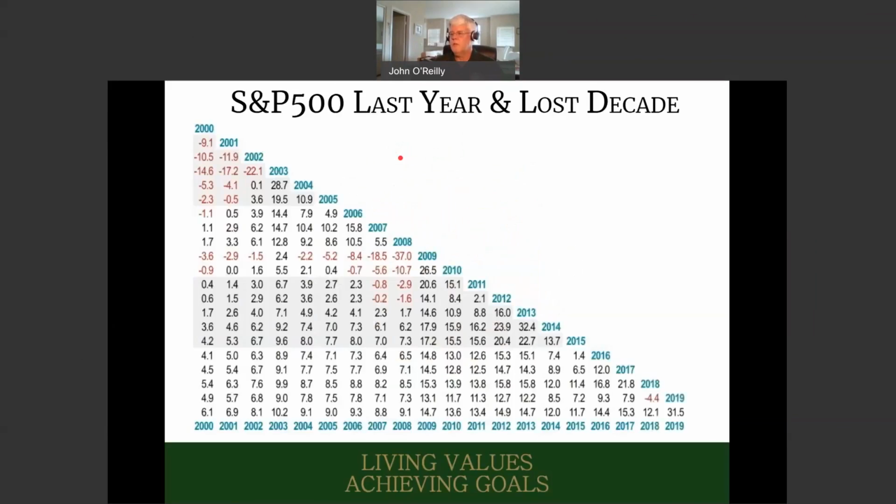Now, let's take a look at what happened last year. We look here at the bottom right-hand corner of the chart, which we said we were going to look at. That's the calendar year 2019, and the return was 31.5% for that year. So the last full year, I'm talking to you here in 2020 right now, 31.5% for the calendar year 2019.